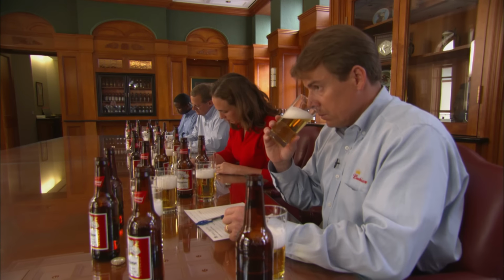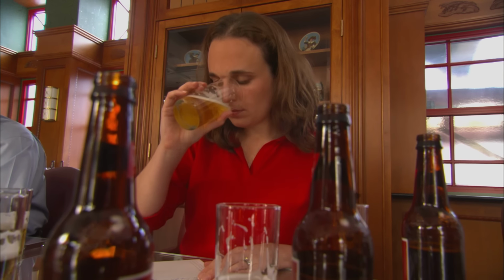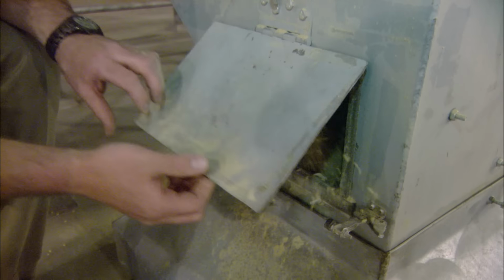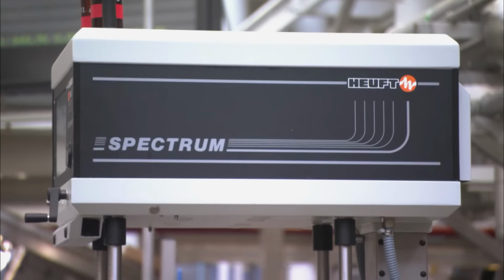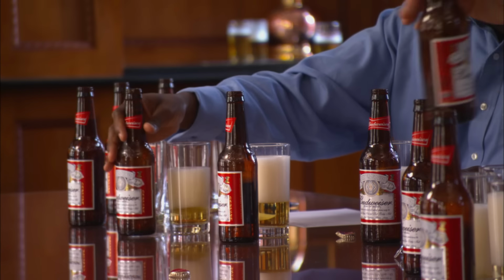It's a daunting task. The smallest variable in crop quality, temperature, or texture can dramatically change the taste of the beer. If any part of the production process is off by just a fraction, thousands of liters of beer and millions of dollars could go down the drain. If we have a batch that goes bad on us for whatever reason, we don't hesitate to dump it.